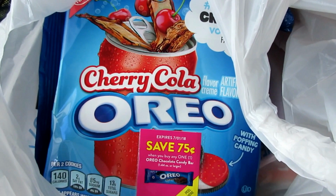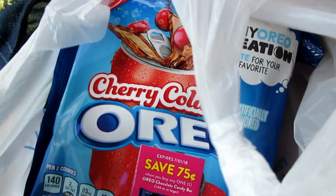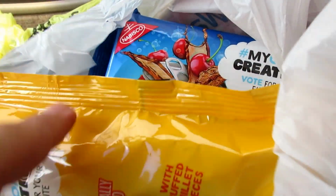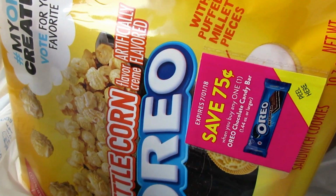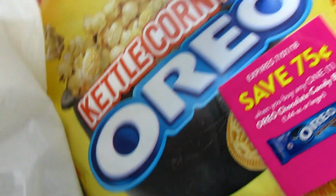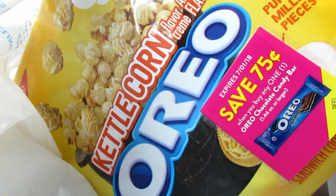I'm gonna try it out on the next vlog. I got the cherry cola, one more is a pina colada. Maybe I'll get either my next shake or I'll do it simply. And then there's one that's called the kettle corn. I will do this on the next vlog.